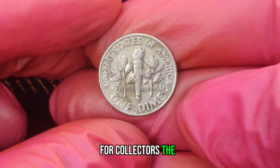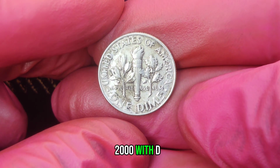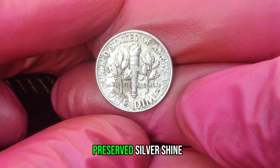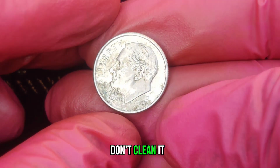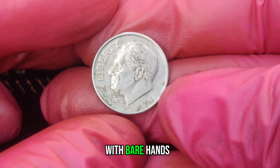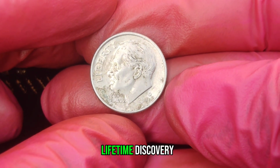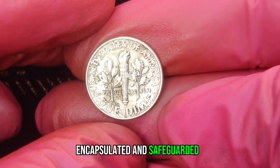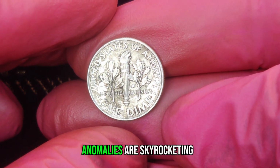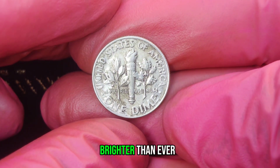For collectors, the message is clear and powerful. If you ever come across a 2000 with D dime with natural green toning and a preserved silver shine, treat it like a priceless artifact. Don't clean it. Don't handle it with bare hands. Protect it with all the care you would give to a once-in-a-lifetime discovery. Have it graded, encapsulated, and safeguarded. These modern-era anomalies are skyrocketing in demand, and their future value is looking brighter than ever.